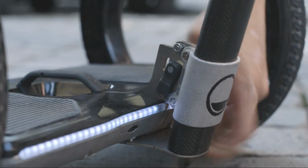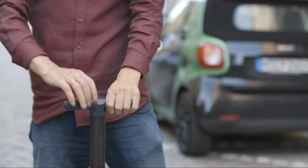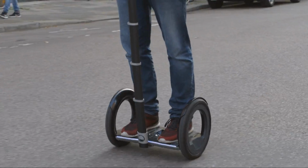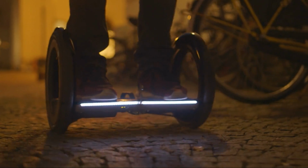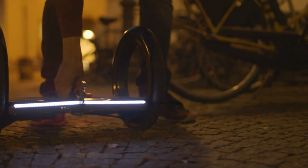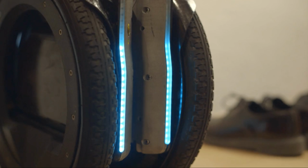If you feel uncomfortable with the balance, there's always the possibility to add an additional handlebar and still have your hands free for the coffee to go. When you come home after a long day, just plug UrmO into any power outlet, and after 2 hours it will be ready for your commute the next day.